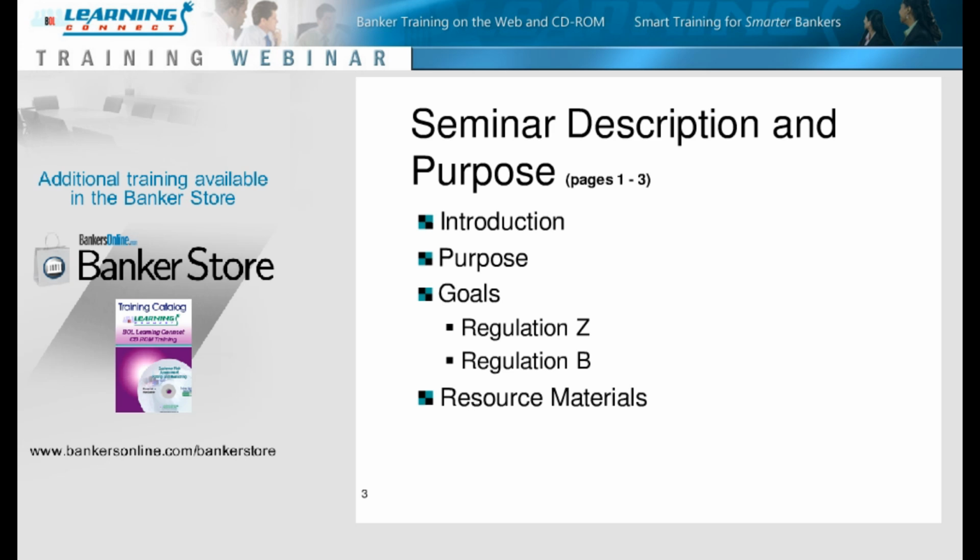Contrast that with the Reg B changes. On the Reg B changes, you're going to be giving a disclosure within 3 business days of receiving the application that tells the applicant, hey, we may get an appraisal or valuation. If we do, we're going to give you a copy, but you may want to get one for yourself.